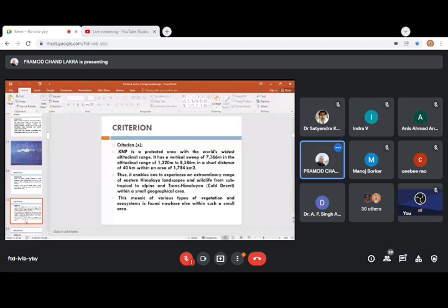But coming to the organizational structure of management and administration of this area, there is a field director, the two ACFs, the range officers, the beat officers, and the forest guards. So there are 40-45 people managing this particular area.